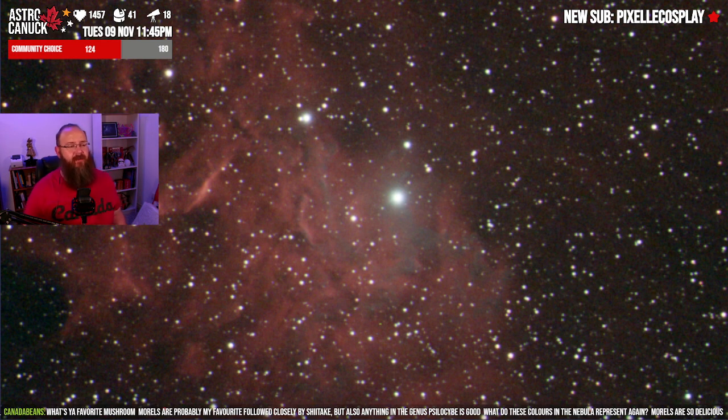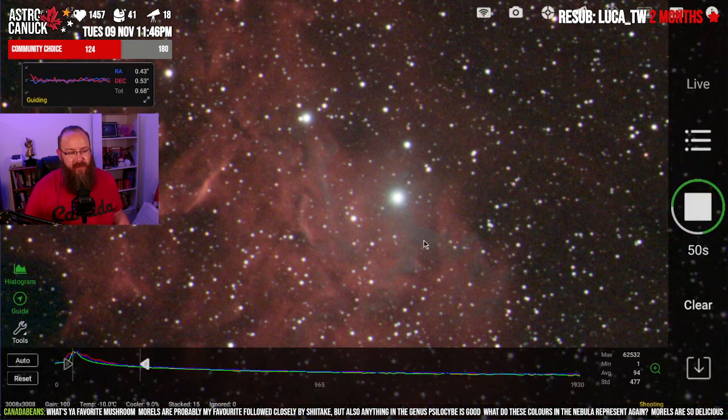The colors in the nebula. Red is generally going to be hydrogen alpha. Actually, with the filter that we're shooting with, that's pretty much all we're picking up in the red channel is hydrogen alpha. The blue in most of these images is going to be star reflection.